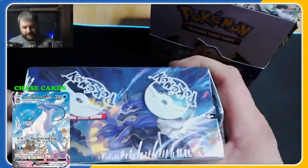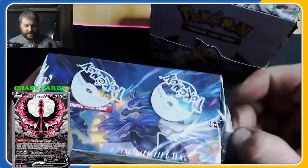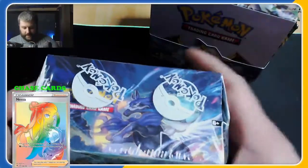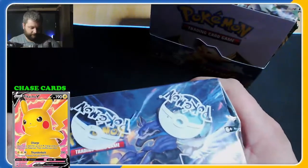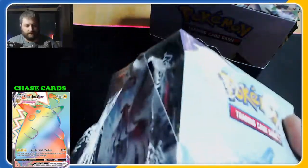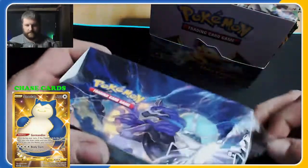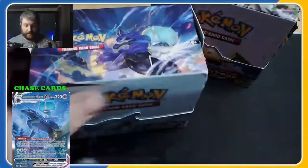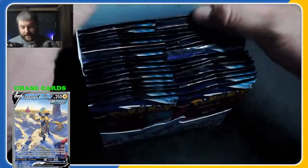So yeah, from the last live that I did, I made some adjustments because I did notice at the end it was getting kind of laggy. So I fixed that. Should have brought something to open this apparently. Okay, here we go. I would love to see a full art Pikachu. I have opened so many packs of Vivid Voltage and still have not been able to see that. Maybe today is the day.